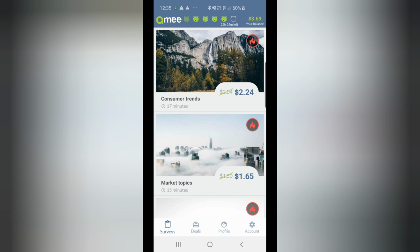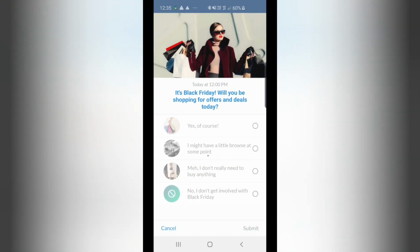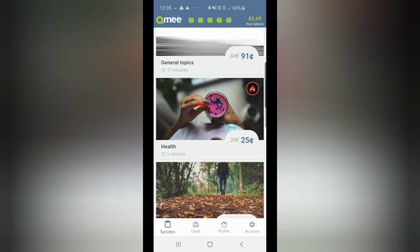You get a little bonus with these little piggies at the top, these green ones. You get a 10% bonus if you keep that streak going. So, for example, here, all you have to do for that is a survey or this poll. It's Black Friday. Will you be shopping for offers and deals today? I might have a little browse, which I might. Bang, closed. And now all my little piggies, I've got 5 piggies at the top, which means I get 10% on surveys.